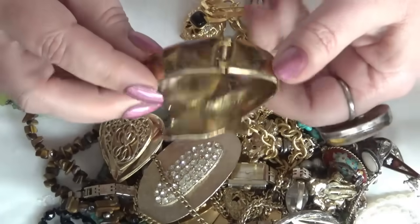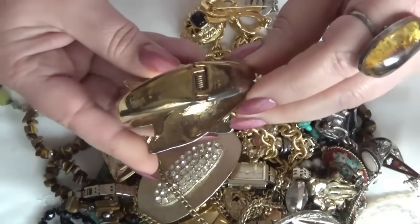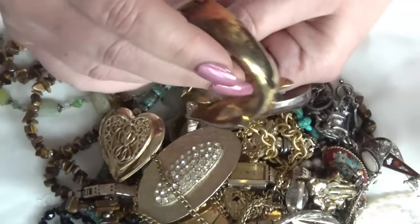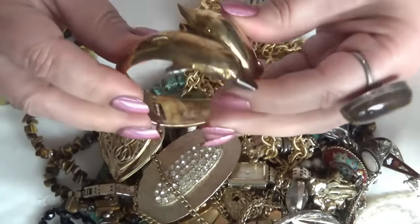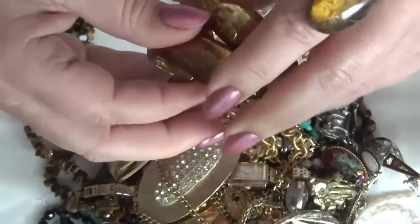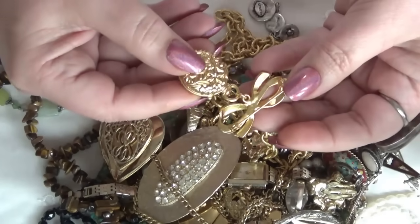This one is a dolphin bangle. It looks a bit tarnished over here. Again, I do not see any markings. But it's beautiful though. Sorry, I keep admiring it. It's a nice one. Really nice. Very nice. We have another brooch.